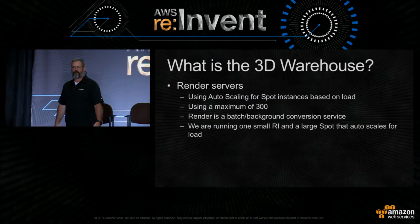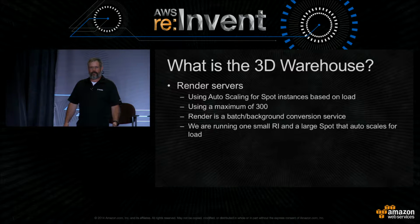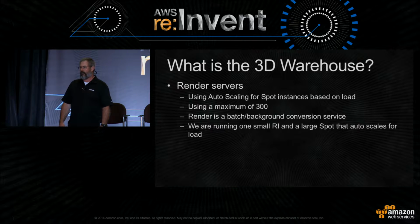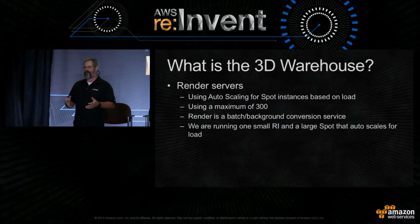So render servers is one of the areas where we're really taking advantage of the spot market, as well as other places. Currently we use an auto-scaling group to render an object. As a SketchUp user, you can upload a 3D model. When you put that model in the data warehouse, it has to be rendered. When you go to the SketchUp site, you will see thumbnails, and as you start to drill down, you see different views of thumbnails.